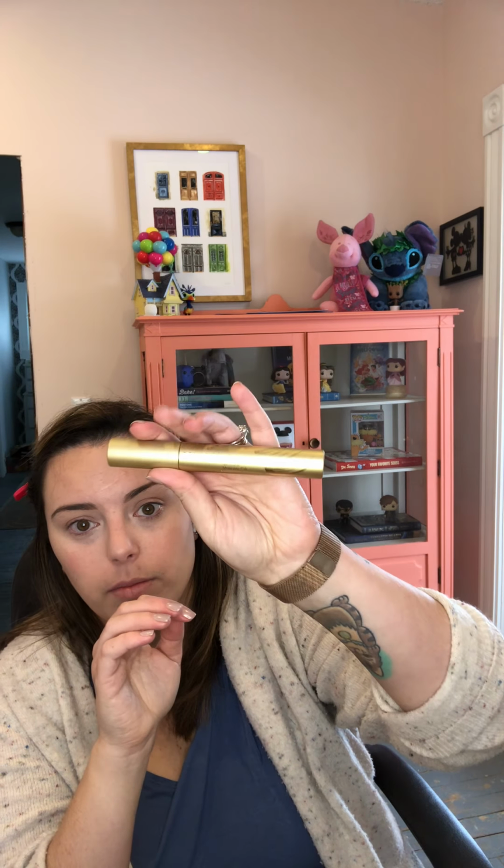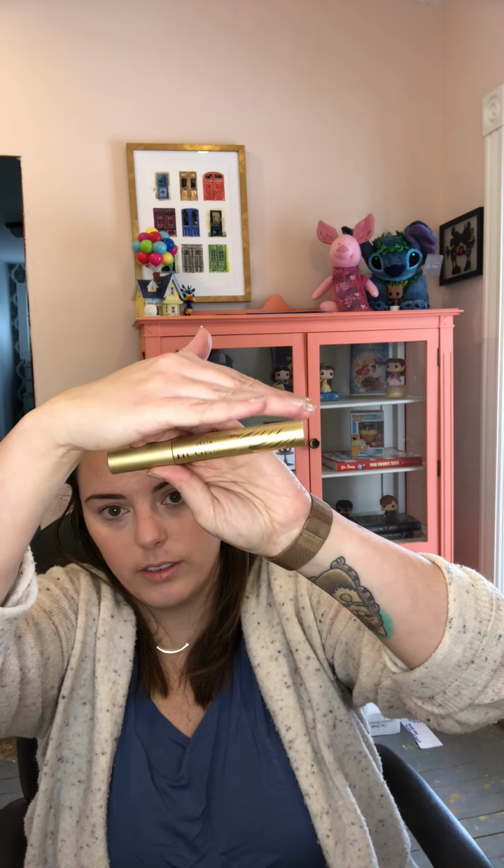Now this is a really super underrated mascara. I got this in a FabFitFun box, but I've actually used this before, and it's the Stila Extreme Lash Mascara. It's in gold packaging. You can get it at Shoppers Drug Mart, and I think you can order it on Sephora. I have used this before and I really like it. If you don't like this one, then the Bambi Lash is also my other favorite.